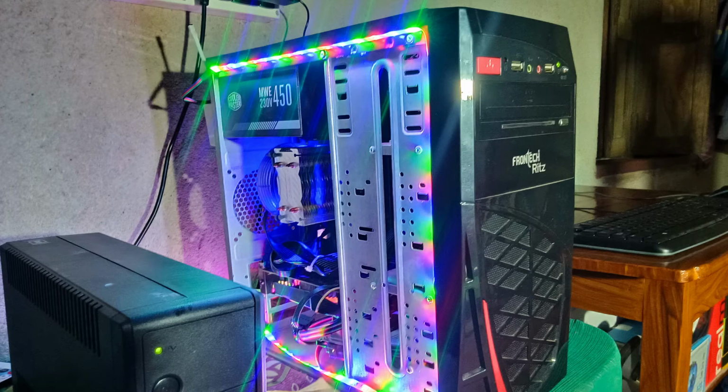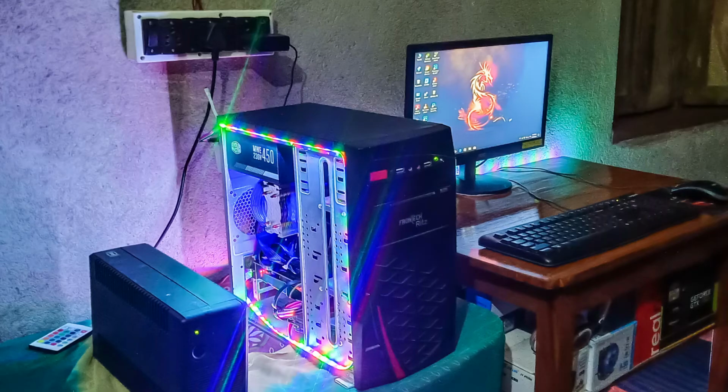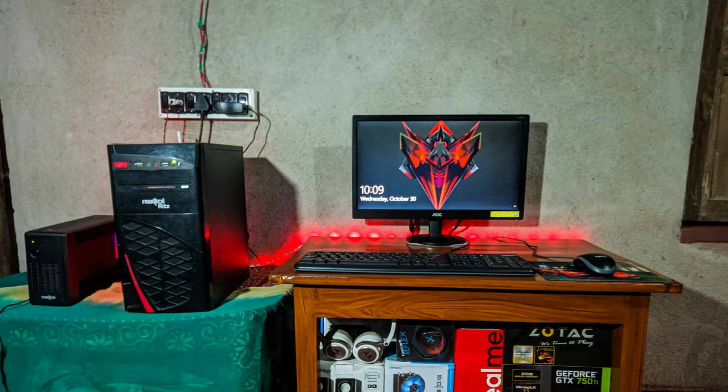Most probably the reason is just because his panel was not transparent and he wanted to give his PC a gaming look. Though it is looking good, it is not recommended to keep your cabinet open all the time.